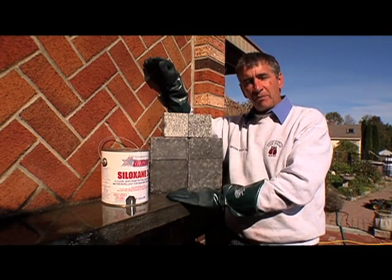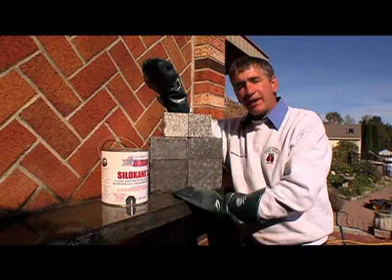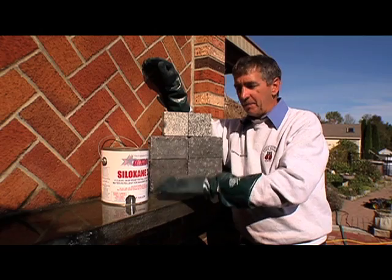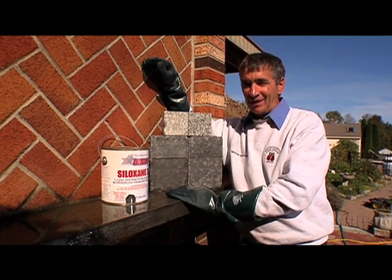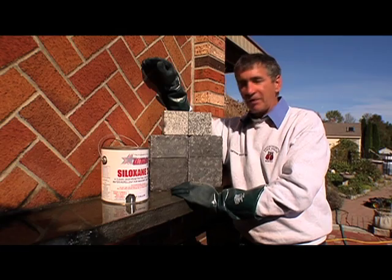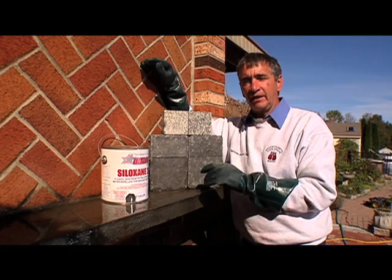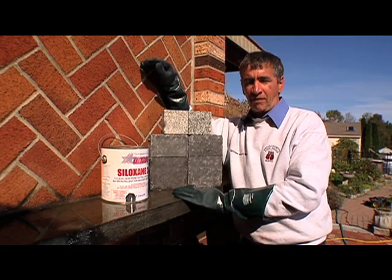So I've rinsed off our bluestone hearth. It looks like I may have to do it 1 or 2 more times to get some of that really ground in dirt. I mean, that dirt looks like it had been there for quite a long time, and it will take me a couple of applications. But now you know the correct way to apply a masonry cleaner and how to determine what might be the right one for you.